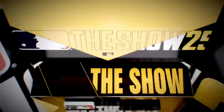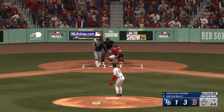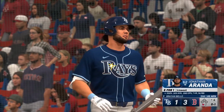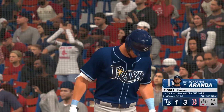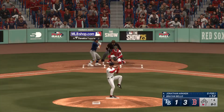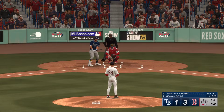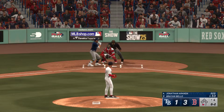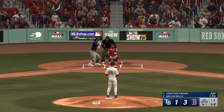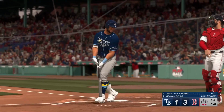Next to bat will be the Rays 4-hitter, Jonathan Aranda. And first offering is fouled off. You know, sometimes all it takes is getting to the next arm before an offense does any damage, and that might be the case today. Red Sox by 2. Strike on the inside corner. Just missing there. Now 1-2. Really good take, especially with 2 strikes. Swings through it, and that's a strikeout.